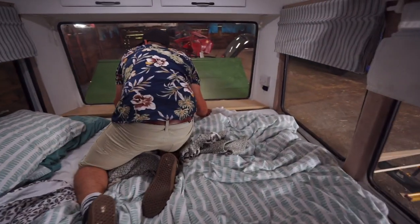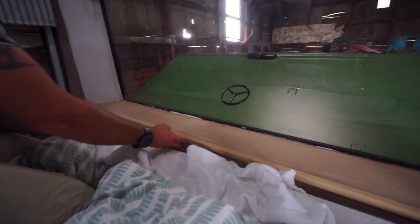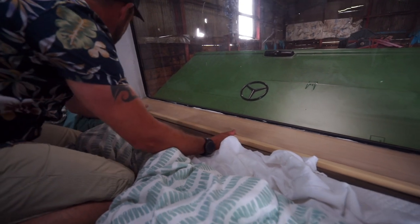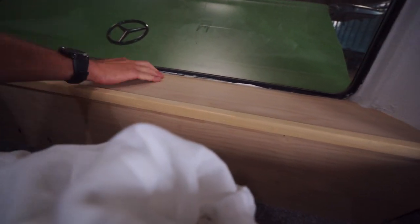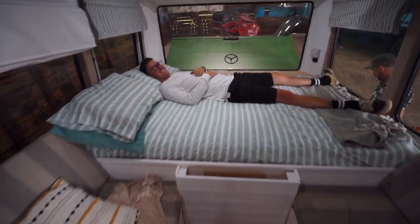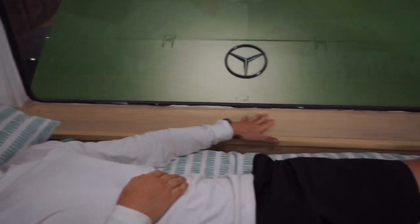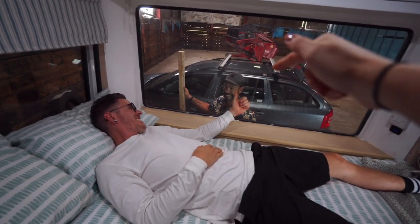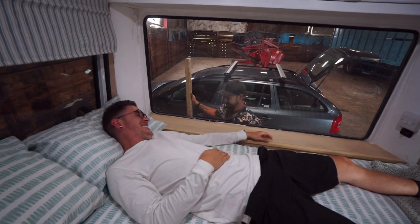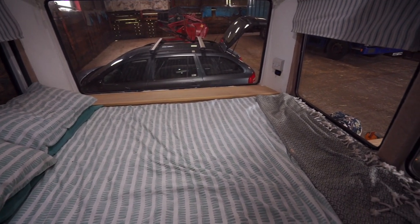Moment of truth. Shelf's going in. Oh, look at that, mate. That's a fit. That's beautiful, isn't it? Art on the bus. Beautiful shelf sorted. And I can't believe he made our bed. He made the bed as well. What a legend. Look at that. Just the shelf by there fits in beautiful. Steve, you're an absolute champion, mate. What a legend. Absolutely beautiful work, as usual.